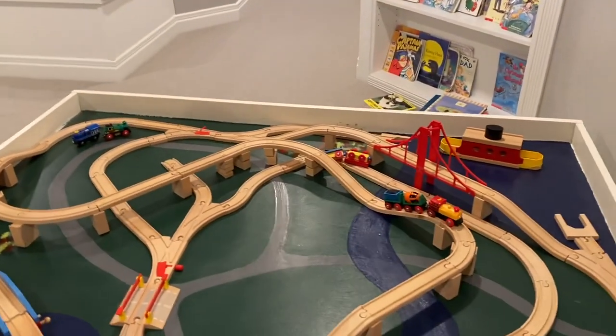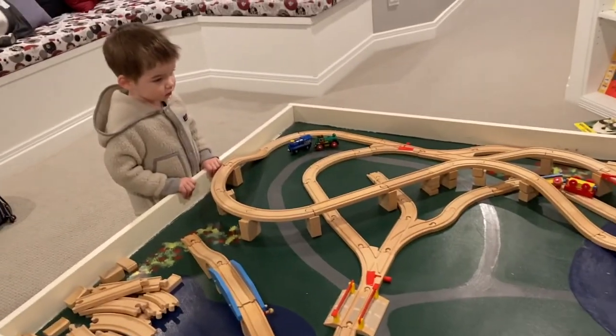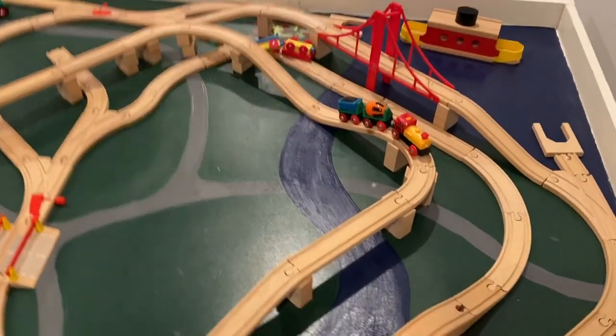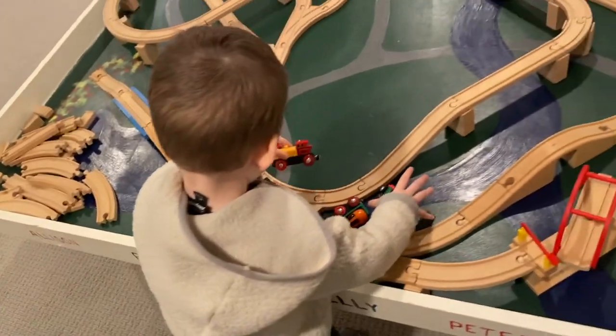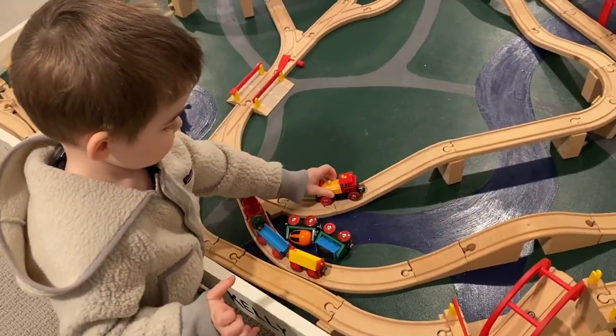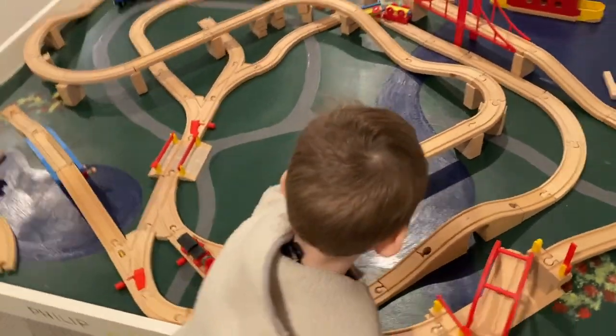Okay, so we made it over to my parents' house. They're not here. Like I said earlier, they're on vacation. Uh-oh. Oh, it's going slowly. It's stuck. Can you get it? Okay, sorry. I had to rescue the train. Anyway, we made it to my parents' house.